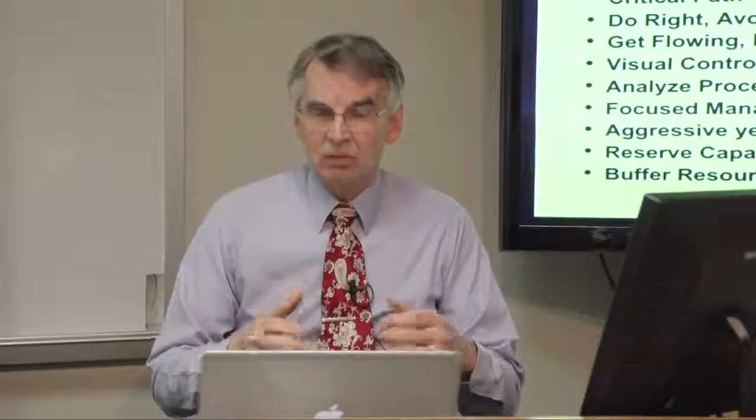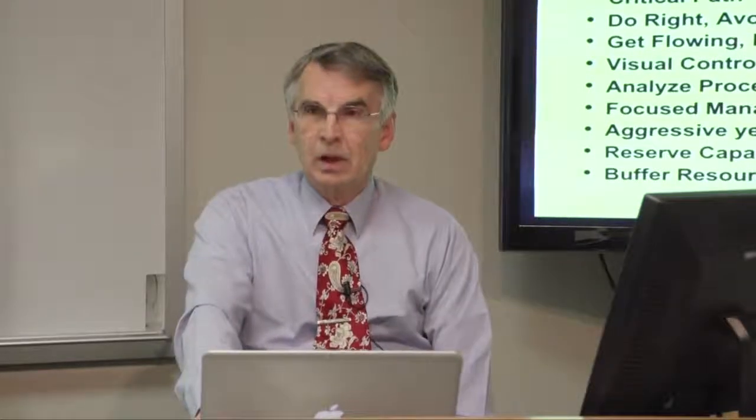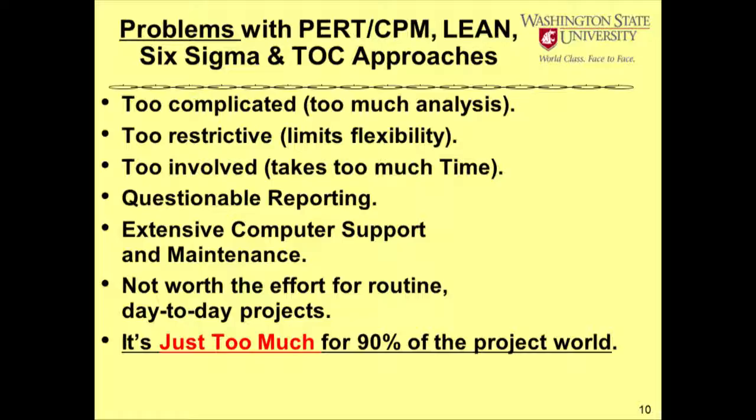All of these are great things. Hold back some reserve capacity, protect our resources with some buffers. All those are the elements of good project management based upon these principles. The difficulty is those things are too hard, too complicated, too restrictive, involved, takes a lot of questionable reporting, and there's a lot of computer reports and maintenance and all that. It's just not worth it for the day-to-day routine projects that people do. It's just too much for 99%, 90% at least, of the project world.